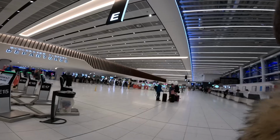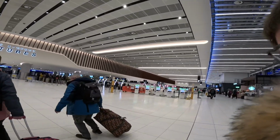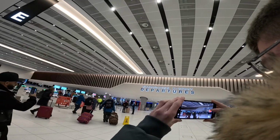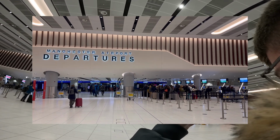We'll be flying out of Terminal 2 once again this morning, which, as mentioned in the last video, is my favourite out of the three terminals at Manchester. It is the most modern. It's still getting modernised. Later this year, a whole host of new shops and new gates for the aircraft to park on will all be opened up. So hopefully by the end of the year, it will look like a really, really good, complete terminal.